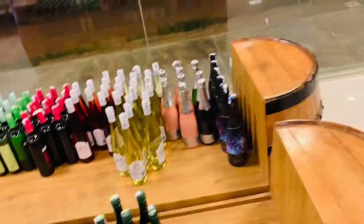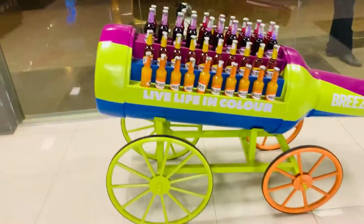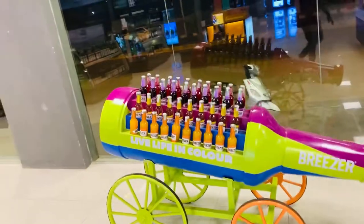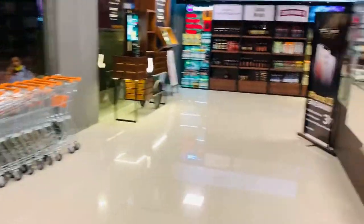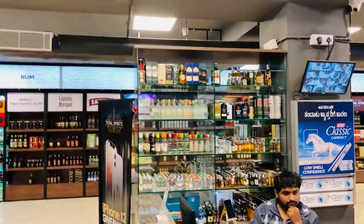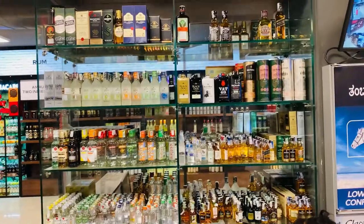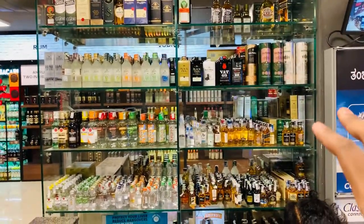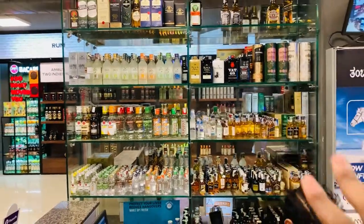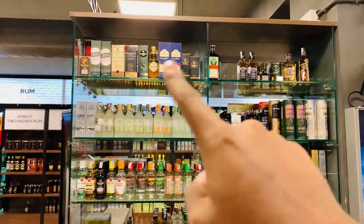Dia sparkling wine. These are your cash counters, and this is your Breezer. Very cute. Very, very, very cute indeed. And then these are your trolleys, and these are your miniatures, all the small bottles and all that. You guys might have seen my previous videos of the entire collection. Most of it I've also purchased from here as well. Jägermeister is there and all that.